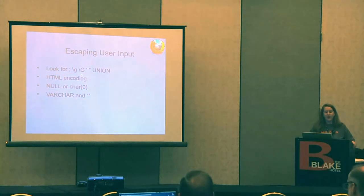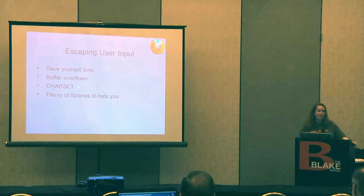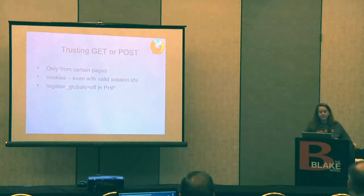Escaping user input, so again, trying to avoid SQL injection. There are libraries that will do this for you. But be on the lookout for things like semicolon, that starts a new statement. Not only is it good for avoiding SQL injection, but it saves you time if you validate email addresses, for example. You don't have to do that when you go to email somebody. Prepared statements, you can use those, but they're not very efficient. Trusting GET or POST, I hope you're not necessarily trusting it because people have been stealing sessions, cross-site request forgery.